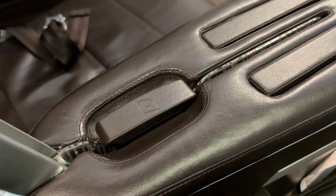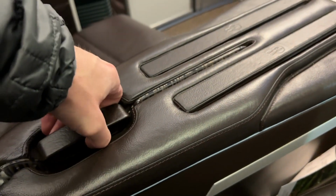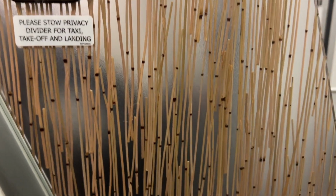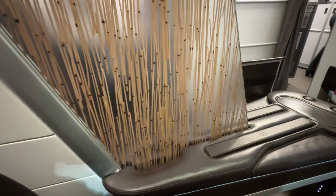The other thing you'll find here in the center console is this divider that can be pulled up from between the seats. This one doesn't push release, you can just pull it up here, and it's not exactly the biggest thing in the world, but if you are traveling next to someone that you don't know and you are in a relaxed position, this does block you from seeing them almost entirely, so it does make for a little bit more private of an experience in your seat.